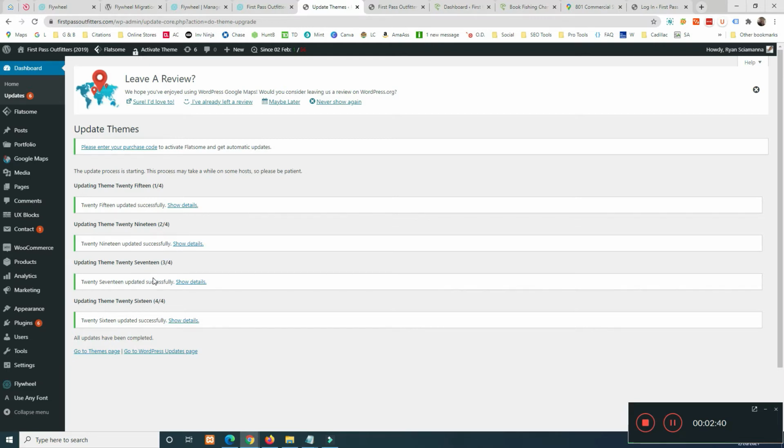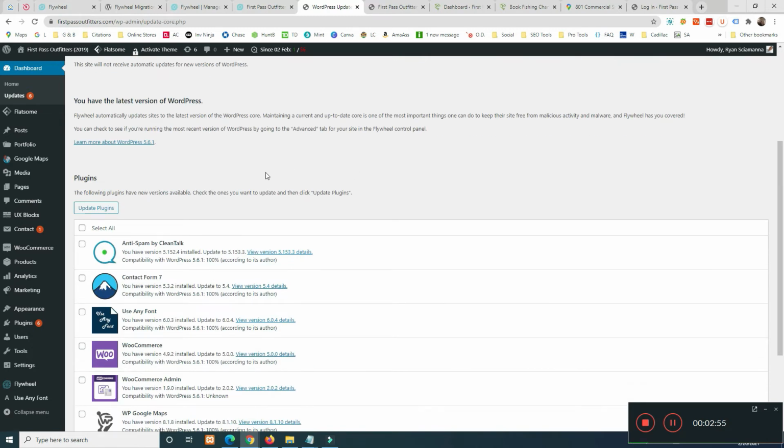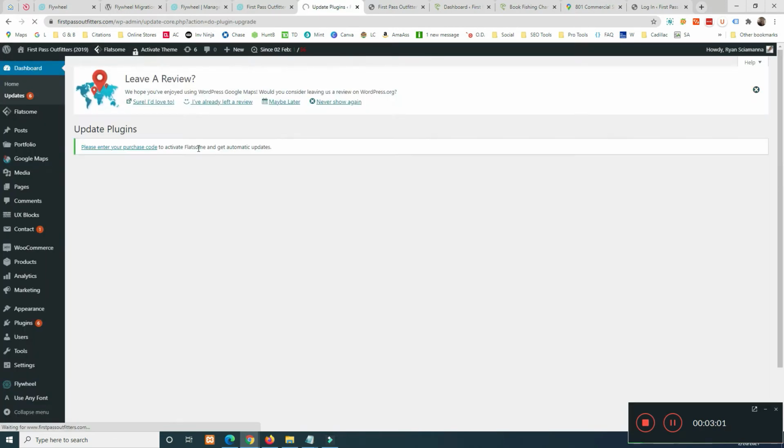WordPress does recommend having a backup installed. I don't even do that. I just want as little code on my website as possible. But whenever I hop on a site, there's just always a million updates, and this one isn't bad, especially considering that a lot of these plugins aren't being used and all of this kind of stuff. A lot of them are just not necessary.